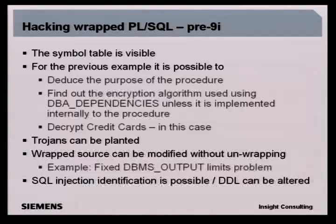So even wrapped PL/SQL source code is not secure. And this example, even though it's got no body, was taken from a real system in the UK that's used to encrypt about 20,000 credit cards that I was able to decrypt in about 2 minutes.